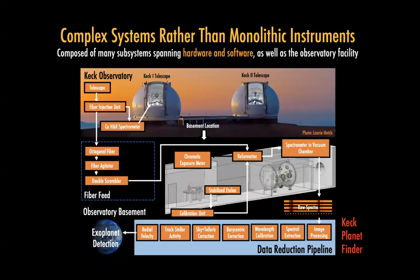I'll also point out that at this level of precision, these are not just simple spectrometers anymore. These are really complex systems rather than single monolithic instruments. And they're composed of many subsystems spanning both hardware and software, as well as the telescope and the whole observatory facility. So here is the Keck Planet Finder system, and we won't go into detail very much, but just to show you that how the telescope behaves will influence your detection limits.